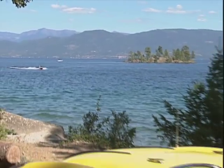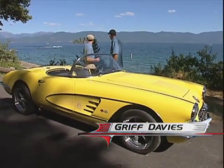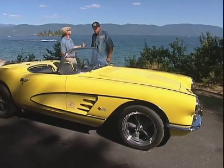So Griff, what do you think? Did I pick a nice spot for this stop? Oh, absolutely. It's gorgeous out. You got the islands, you got jet skis, you got the lake, you got mountains. It doesn't get much better. Not much. And the big sky.